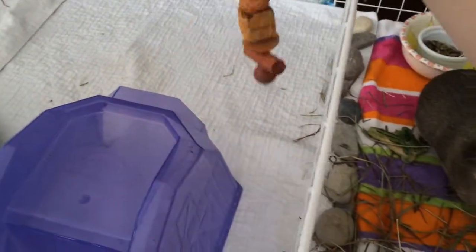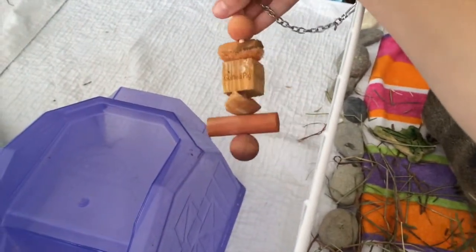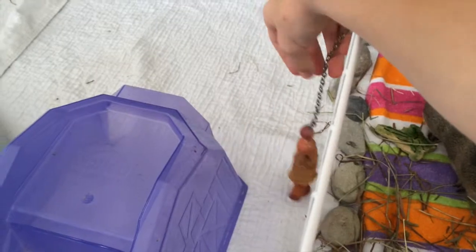Over here we have a guinea pig kebab. It just says guinea pig right there. It's cute. They don't really pay much attention to it though.